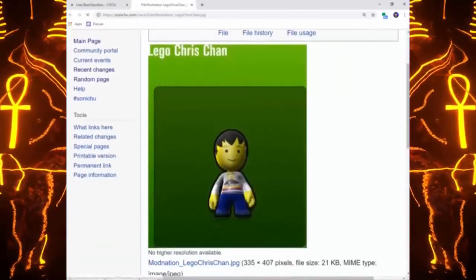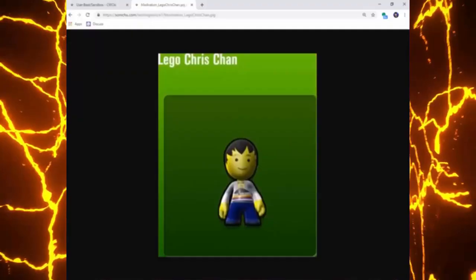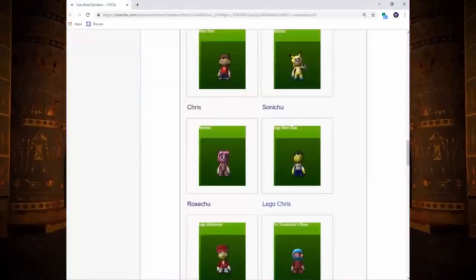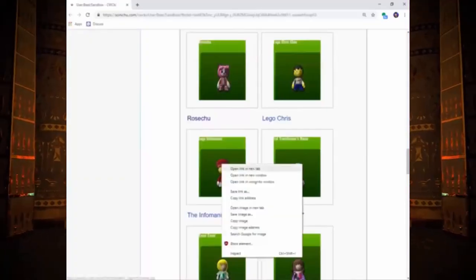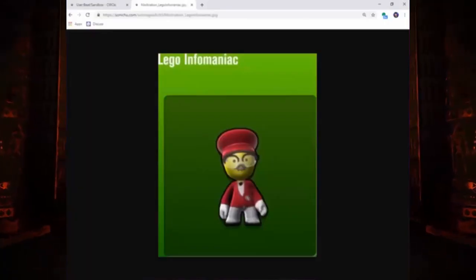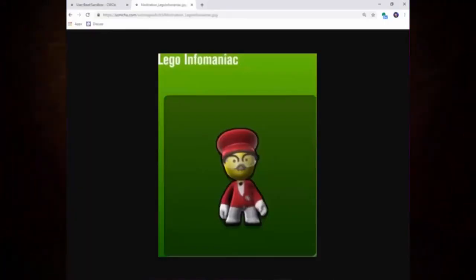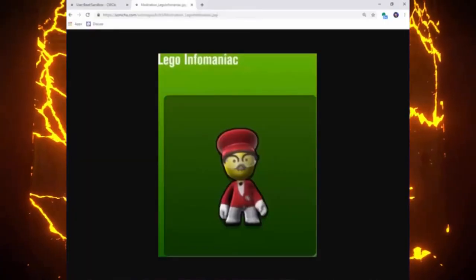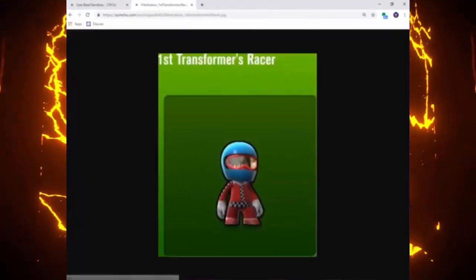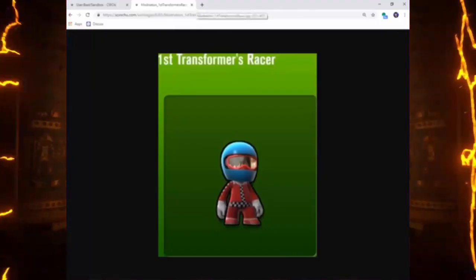And then for some reason he added in Lego Chris Chan, which no one but him will care about that character, and it's basically just him again. Come on, the Lego Infomaniac? Only people who played the early Lego games will know who that is. First Transformers Racer, what is that a reference to? I don't even know what he made there.